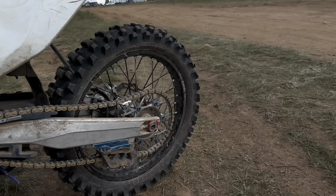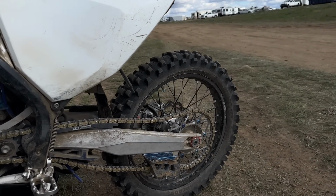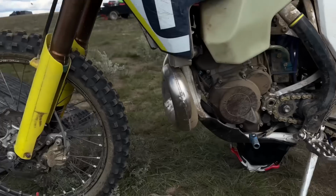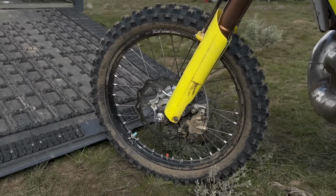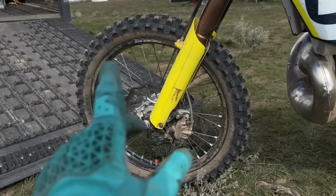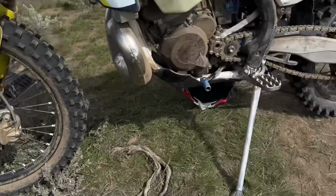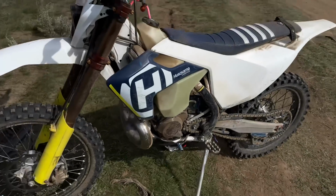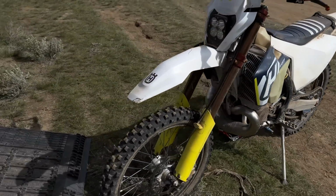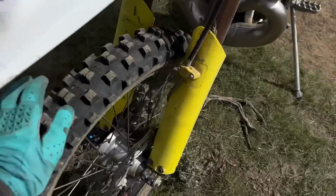The tires were magnificent. I ran a Michelin medium soft Starcross 6 in the rear, and I think a medium Starcross Michelin on the front. Those tires were really good. I never felt scared on them. They were just excellent. They were just absolutely excellent. No tire problems this race.